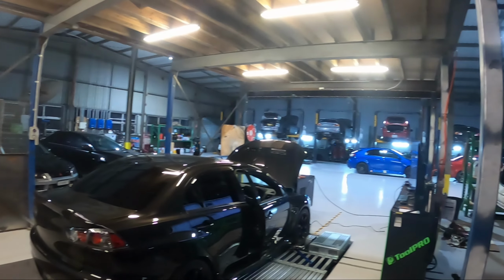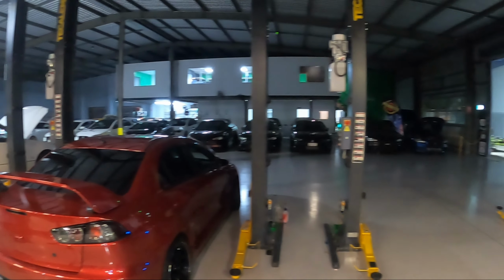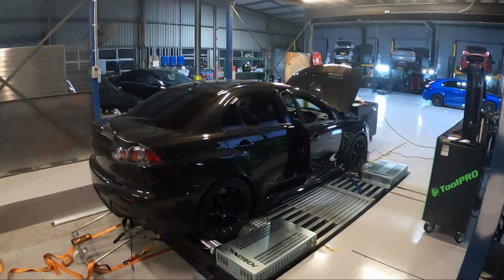So as you can probably see, I am currently at AK Racing. We've got a bunch of Evos and Rally Outs all around us. We've got actually Letitia's car here as well. And we have my car on the dyno.